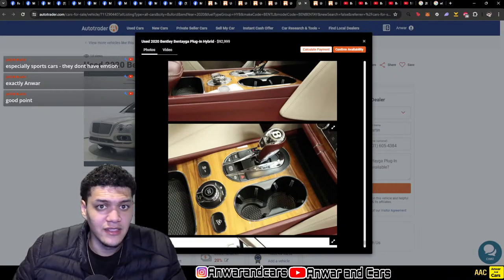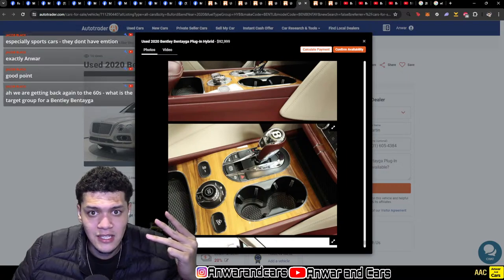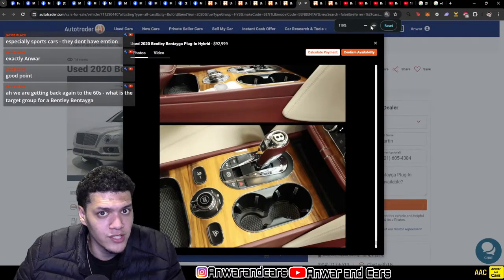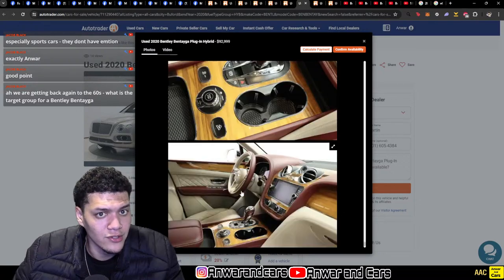It has the touring package. It has a city package. It has the front seat comfort package. It has the Mulliner package. And it's a 2020, so the Mulliner package does come with the big wheels and it comes with the leather headliner. It does not have the name audio system. It does not have the sunshine package. It does not have the all-terrain package.